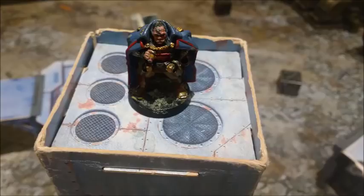Storm bolter, I think you should probably get rid of. I mean, I know it's only two points. If it's just 2 points and you're just filling in a few gaps, that's fine. But otherwise, I'd get rid. Okay.